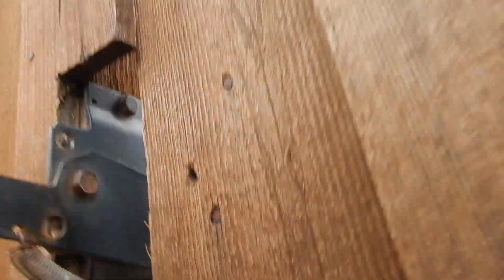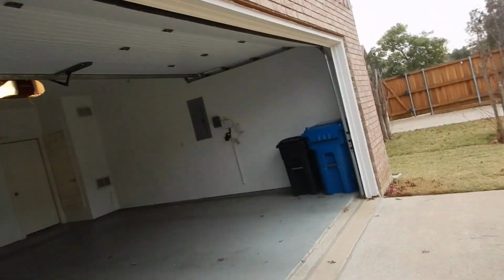Swings out like it's supposed to. How about that? Self-latching. This is about where we started.